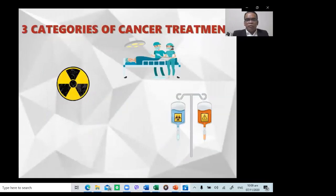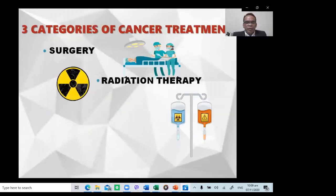There are also three categories of cancer treatment. First, we have surgery. Usually, surgery is used for early stage cancers. Then we have radiation therapy. Usually, this is given in conjunction with chemotherapy, or concurrent with chemotherapy. Also, radiation therapy is used to palliate bone symptoms. Patients who have bulky disease might also benefit from radiation therapy if chemotherapy is not effective in the treatment.